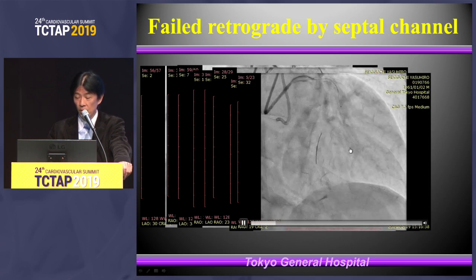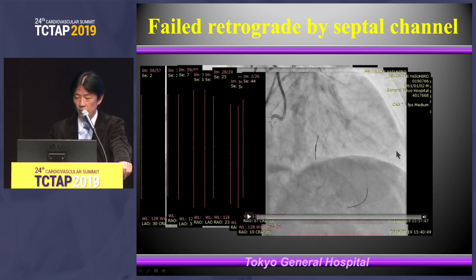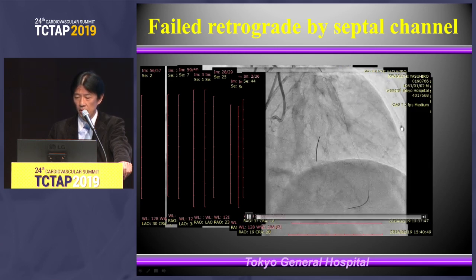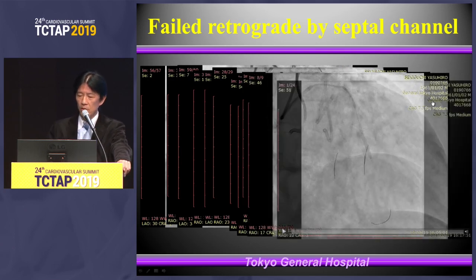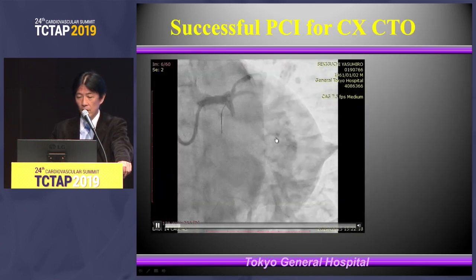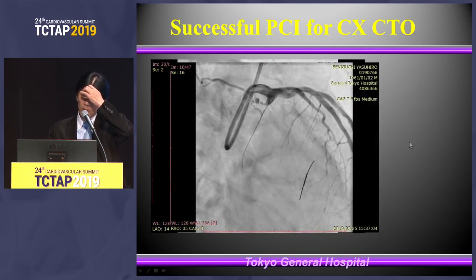During this procedure, the LAD had some thrombosis in the middle portion here, and ST elevation, so it was necessary to put a stent in the LAD. So the first try totally failed, with just a failed LAD. And so, for the second try, we opened the CTO antegradely.